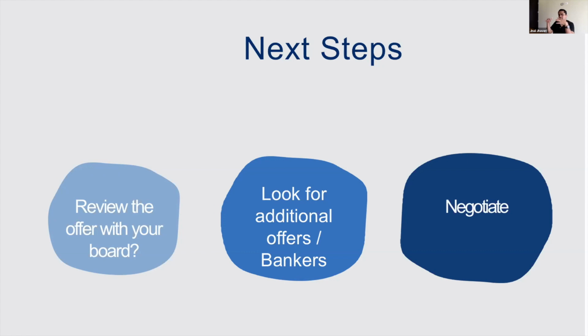So for all these purposes, the best thing to do is have more and more options available to you, so that then you can pick and choose from those options. Even if you decide to go eventually with the first buyer that made an offer because of the strategic fit, you still want to keep that door open for additional offers before committing to one or two of them. And so the best way to do that is run a good process, either using a banker or using someone else who can act as your investment banker.